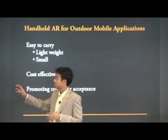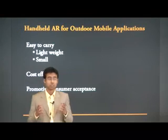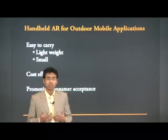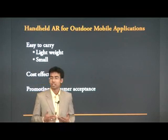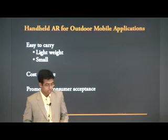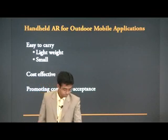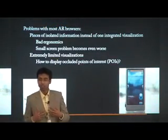Conversely, handheld displays are very lightweight, small, and easy to carry. Obviously, they're much more cost effective than head-mounted displays. So we think that the use of handheld displays can really accelerate the mass adoption of augmented reality in the market. That's why we purposefully use a handheld display for our prototype.